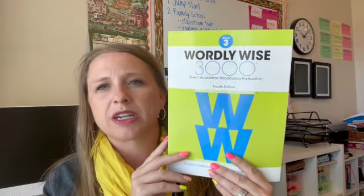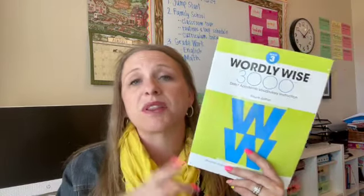Then we have our vocabulary. This year, we're going to be doing Wordly Wise 3000 in place of a spelling curriculum. I think it will marry together and turn into good spelling practice while we learn additional vocabulary words, because we're going to do it very much the same as we did spelling, in the sense that at the beginning of the week, we will have our list of words. I have the list of words written up here on this board, so we'll play a variety of games and do all kinds of stuff with that.